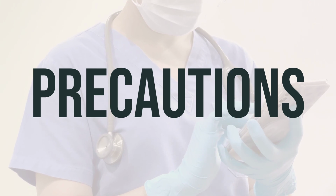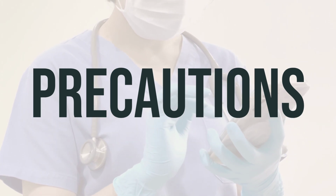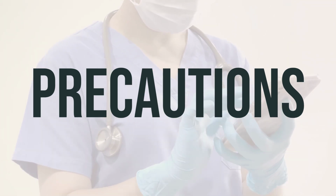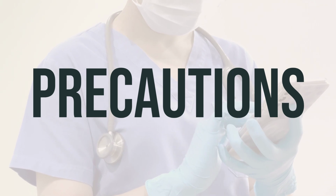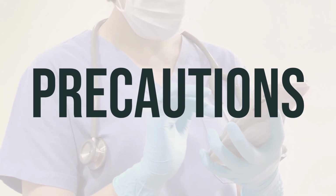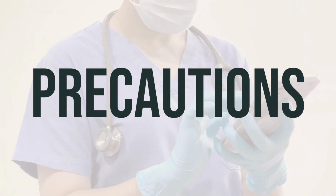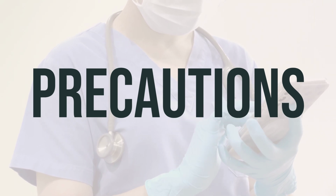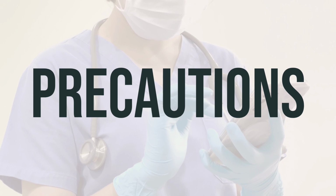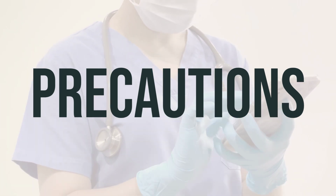Before using clindamycin, it's important to let your doctor or pharmacist know if you have any allergies to this medication or similar drugs. They may contain ingredients that can cause allergic reactions. Make sure to discuss your medical history with your doctor before starting this medication, especially if you have kidney, liver, or stomach/bowel disease. It's important to note that clindamycin may affect the effectiveness of live bacterial vaccines, so make sure to inform your healthcare professional if you are using clindamycin before getting any immunizations or vaccinations.